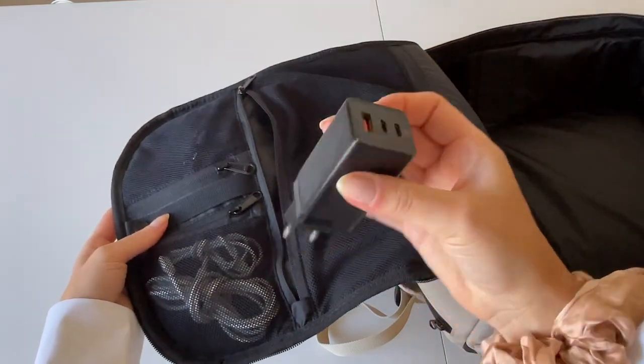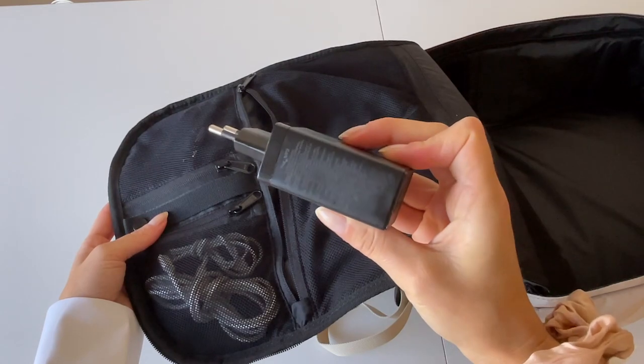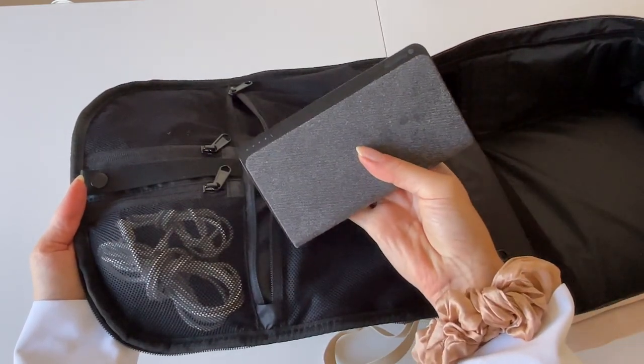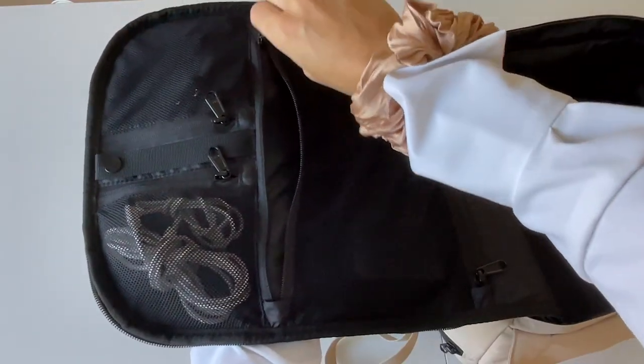This adapter is super helpful for on the go, as it is strong enough to charge my MacBook as well as the iPhone. A power bank, of course, is super important for me. I quite like this one because it can also charge my MacBook on the go.